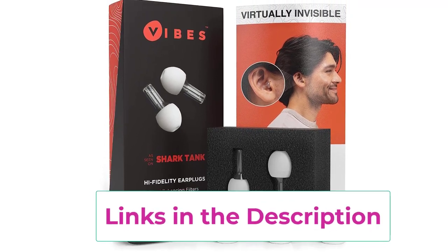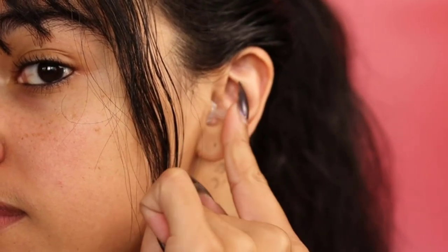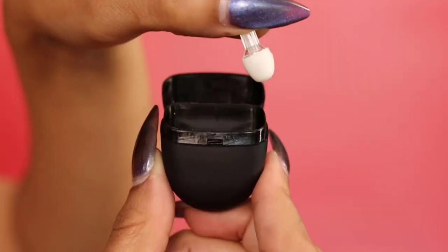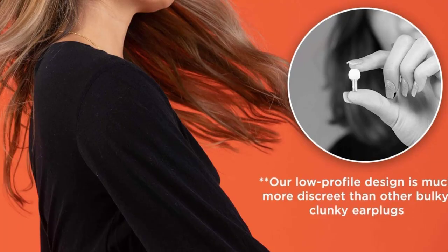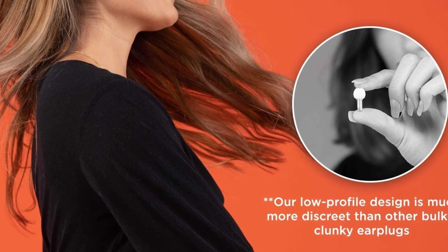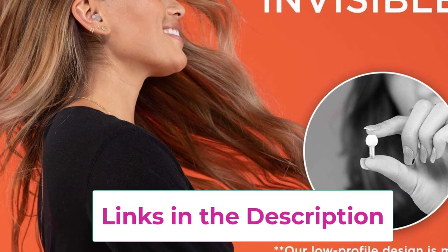Compared to bulky noticeable plugs, Vibes are discreet, multiple sizes included. Vibes are a comfortable, snug fit for all ear types. Adjustable silicone earbuds with sound-blocking tips in multiple sizes, small, medium and large, perfect for men, women, kids, and adults to wear for long periods. Hear clearly and communicate easily. Professional acoustic earplug pairs quiet noisy environments while isolating and filtering everything clearly.